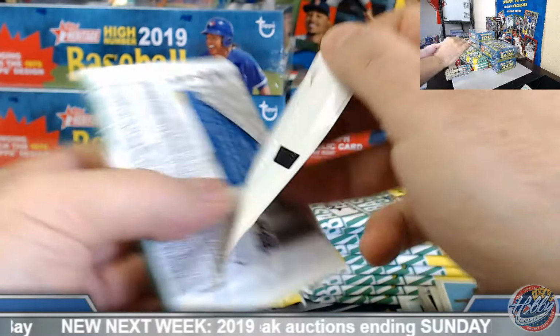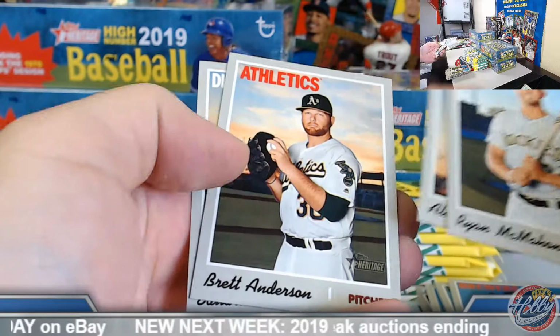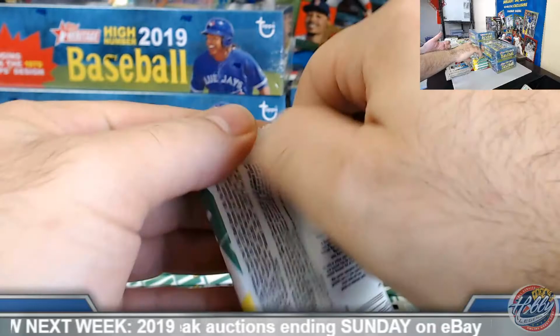They're looking for a throwback too, right? We're getting up there. Guerrero, High Number. Teron Guerrero, that is. Belly and Muncie, combo card Dodgers there. A couple of game fives going on today, huh? Should be interesting.